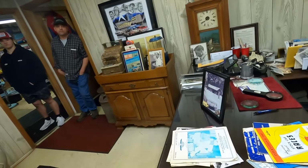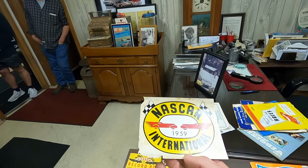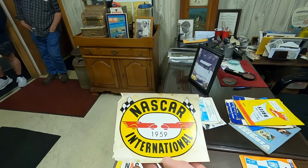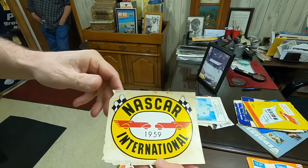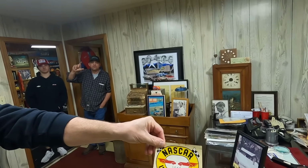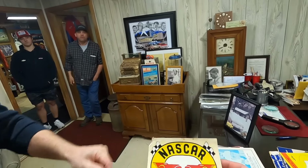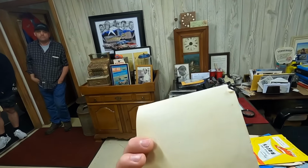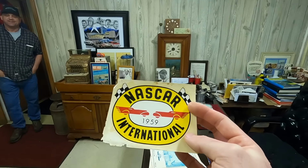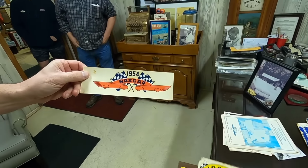Is this a sticker? Or like a water slide? That's what they used to put on the cars. This is an original. This would go up there at the driver's door. Like this year, they got the 75th anniversary decal on all the cars. But this is an original from that year. One that never made it to a car and is older than my dad. It's older than all of us. Oh, wow. 54.